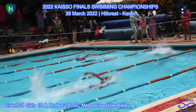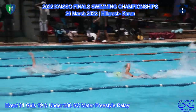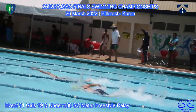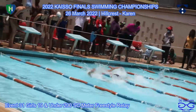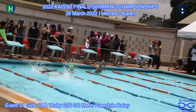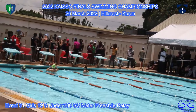This is another good race. That's a great swim there in lane 3. It's going to be tight. Zone 1 though, are going to take it. Zone 1 in lane 3 and 4, it's going to be a close finish. Super race, girls, well done. Excellent stuff.